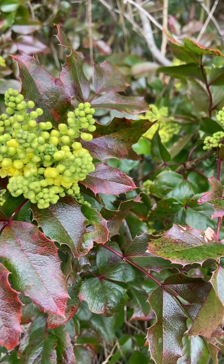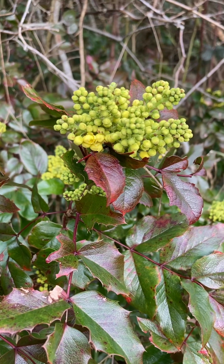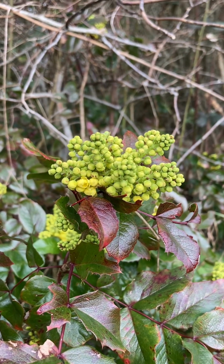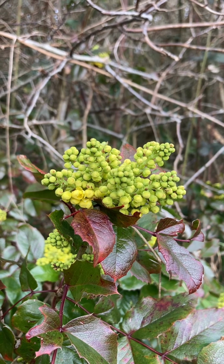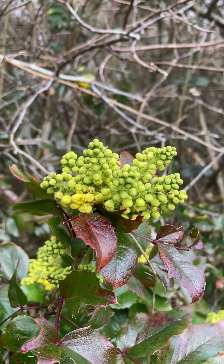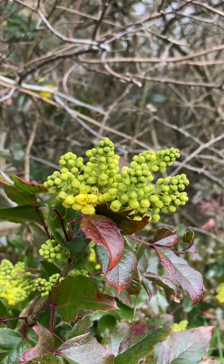Just because it is non-native, it doesn't mean that it doesn't have its culinary uses. The common name for the Mahonia is the Oregon grape tree. This is because later on in the season, these flowers will develop into large clusters of blue berries. With a single seed and a very sharp taste, they are used to make jams. The flowers themselves can also be used to flavour lemonades or make sorbets.